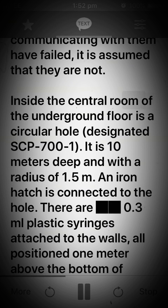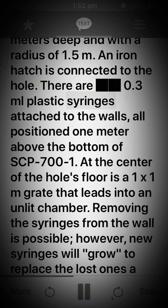Inside the central room of the underground floor is a circular hole, designated SCP-701. It is 10 meters deep and with a radius of 1.5 meters. An iron hatch is connected to the hole. There are 0.3 milliliters plastic syringes attached to the walls, all positioned 1 meter above the bottom of SCP-701. At the center of the hole's floor is a 1x1 meter grate that leads into an unlit chamber.